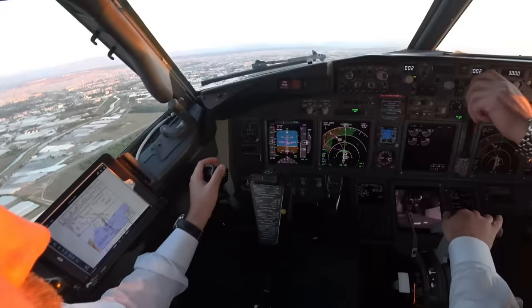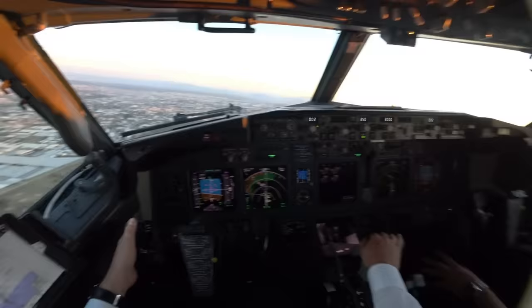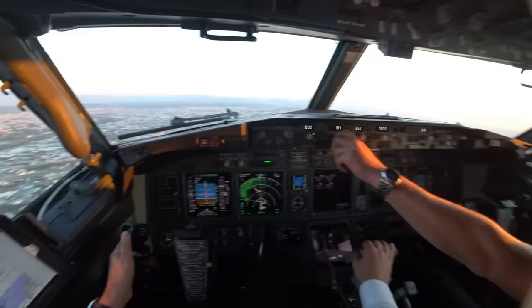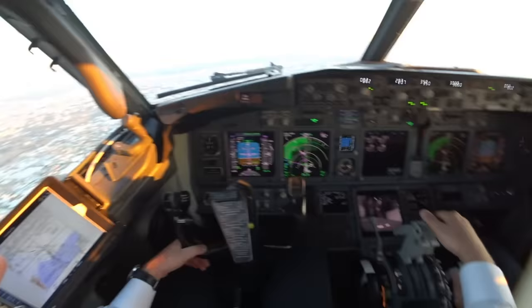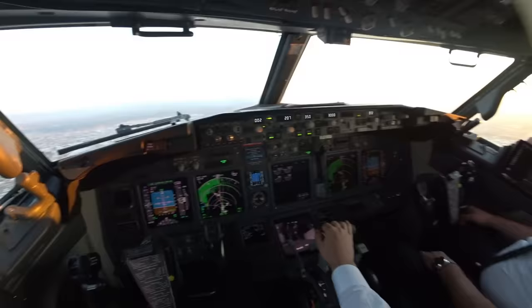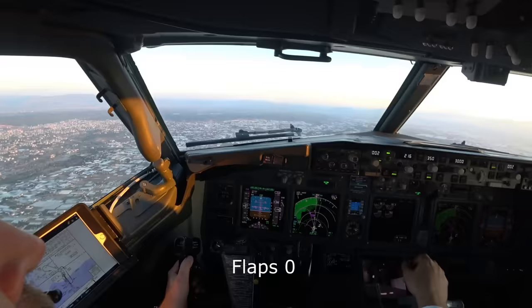Heading check. Flaps 5. Level change. Speed for flaps up. Outbound. Flaps 1. Flaps up. I'll fly check.